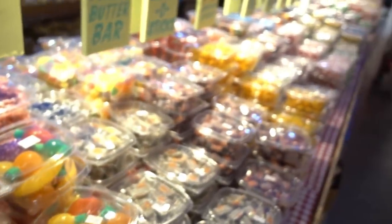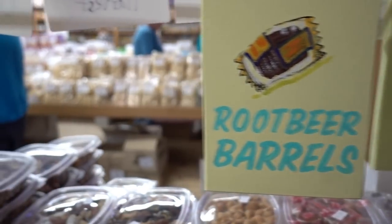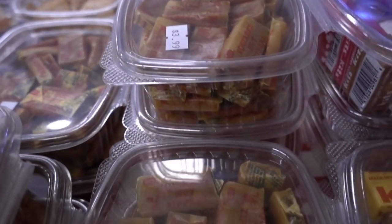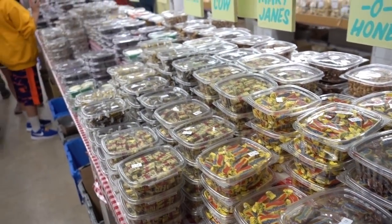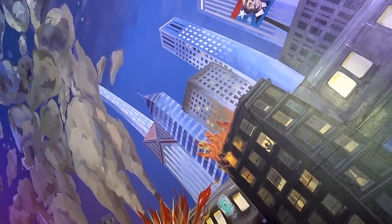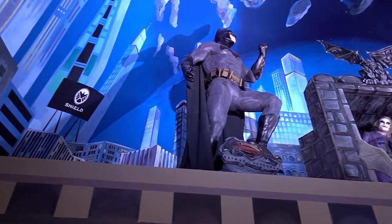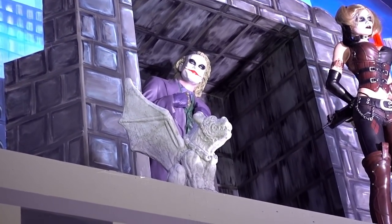And here is some of the candy that they have. Look at this. Peanut butter bar. Root beer float barrels, my favorite, squirrel nut zippers. I don't know what that is, but it's probably quite tasty. Wow. Check out the ceiling in this place. Look at that. Oh my goodness. We have Batman and even the Joker himself watching over. Go get him, Batman.